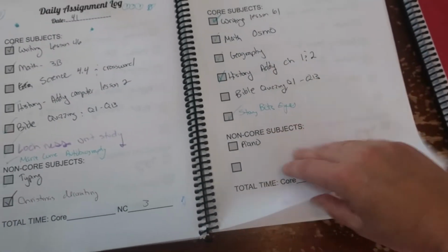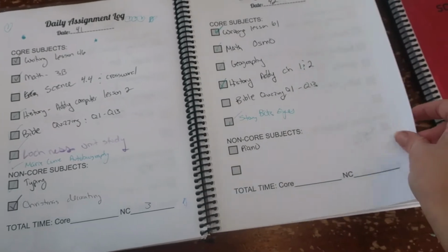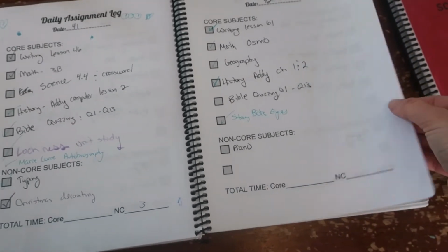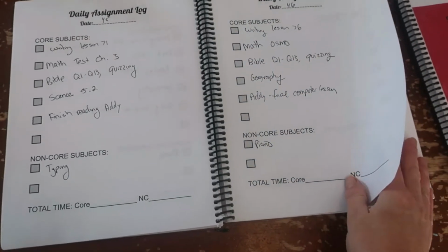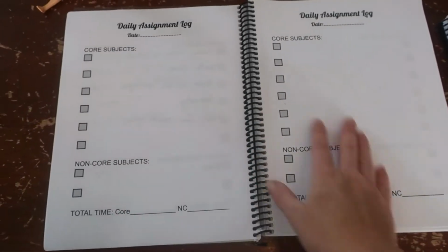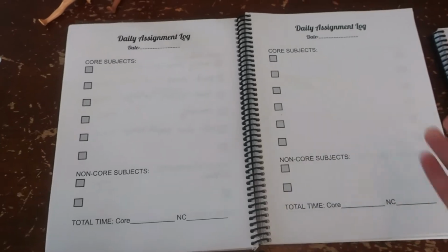So this is what we did yesterday. So they still have a couple days planned, but I'm gonna go ahead and plan ahead because I like to stay ahead. And I usually do about 15 days at a time. That's kind of a random number. I just go 15 days.